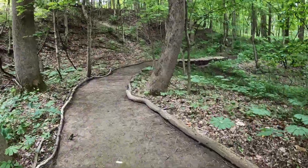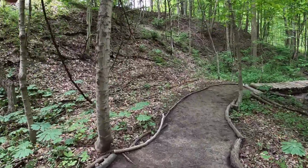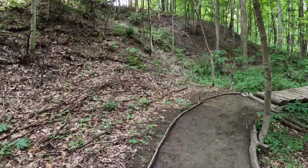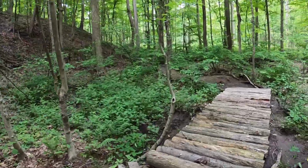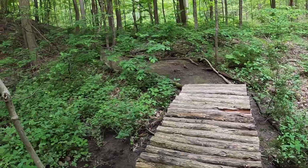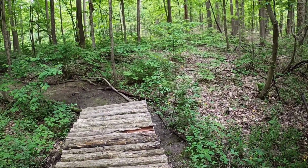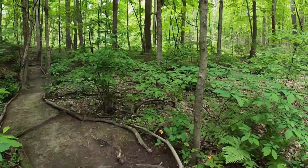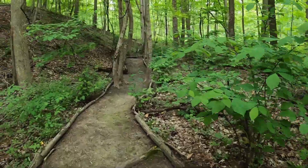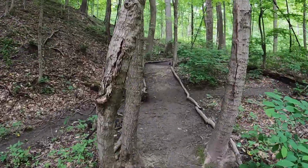We call this the gorge. It's not really a gorge, but there's a large hill here, so it has the feeling of being in a gorge. This is the main wash of all the water coming off of that hill. So I built a bridge over it, and again, we could walk anytime, rain or shine, and avoid the mud.